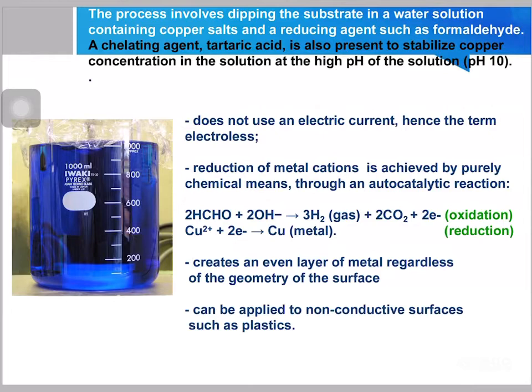Again, electroless plating does not use an electric current, hence the term electroless. So metal coating is achieved by purely chemical means through an autocatalytic reaction indicated as follows. Formaldehyde reduces cupric ions to generate the zero-valent copper metal onto the surface you want to be plated. Now the first reaction is the oxidation process, while the second one is the reduction process.